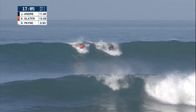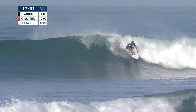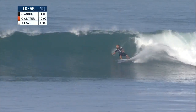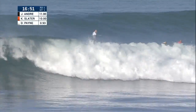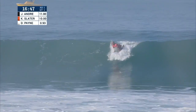It's really packed. All right, well, Jadson Andre holds off Kelly Slater, goes to his backhand, which we know can be lethal on its day. So a couple opening turns, goes to the float. Jadson looking to open up, blows the tail, goes down. So three pretty much mistakes for Jadson Andre.